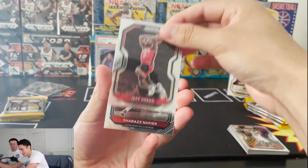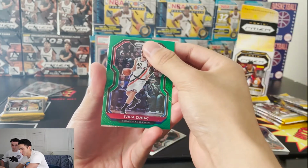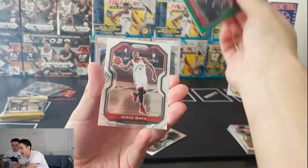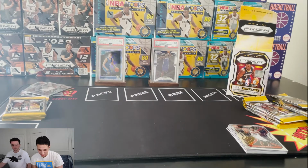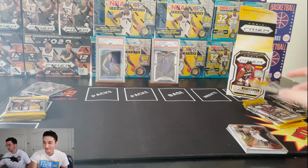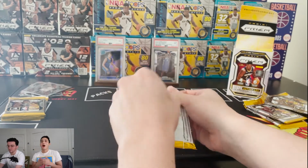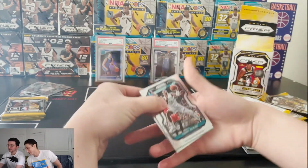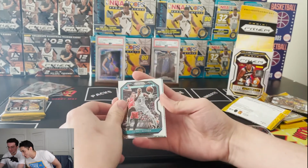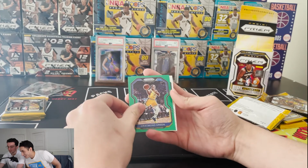Jeff Green, Shabazz Napier, Ivan Zubac, Serge Ibaka. No rookie in that? No rookie. You've got two packs left. I've got three packs left. I just want one of us to hit one thing. If I lose, it's all good. I just don't want both of us to strike out. Please. Terry Rozier, come on. That's a sign. Ugh, I might rip that card up.